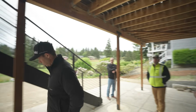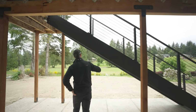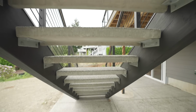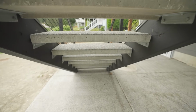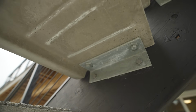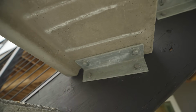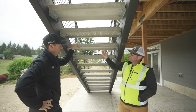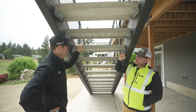Now I want to go back to the stairs again because this is new to me. So you've got these, it appears to be, precast concrete treads, and then just a regular angle iron bolted into your LVL. Are these available locally? Did you have to look far and wide for these? It's, I forget the name of the place, Puget Sound Precast. These are like $55, including the hardware. It's not bad at all.